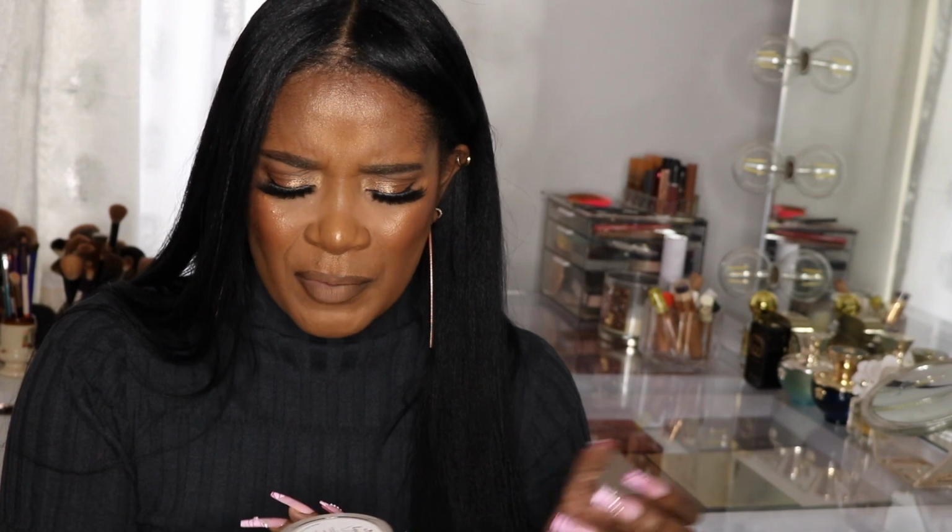Then I have this, this is from Ciate. This powder, like, why do I have this? And this is the Everyday Vacay powder, something like that. I think it's Ciate because it has the design on it. Don't know why I have it. I don't think I'm keeping this one.